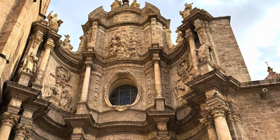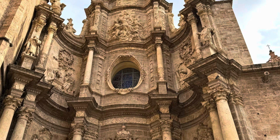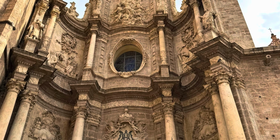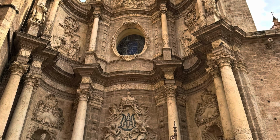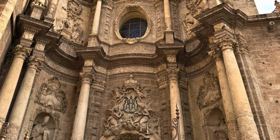For me, we went inside the cathedral. It was well worth it. Unfortunately, we didn't have enough time, but you could spend a good 2 hours inside the cathedral. There's so much to see. And this is the opening part of it. We were fortunate to be there when it opened, and we got inside to see the main attraction. There is the Holy Grail, which is the cup that Christ purportedly used during the Last Supper.